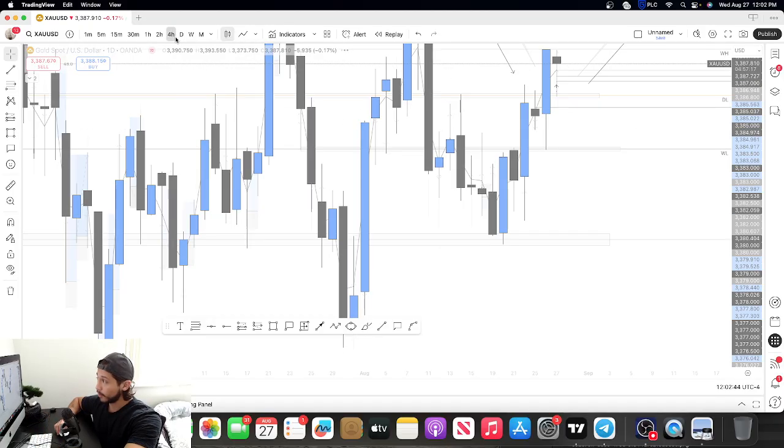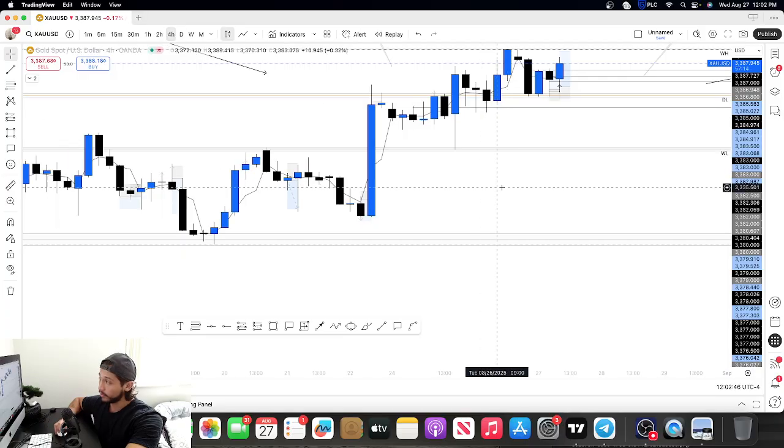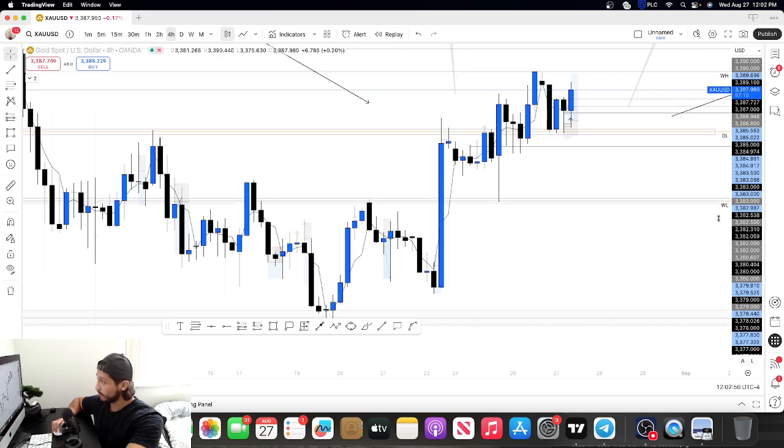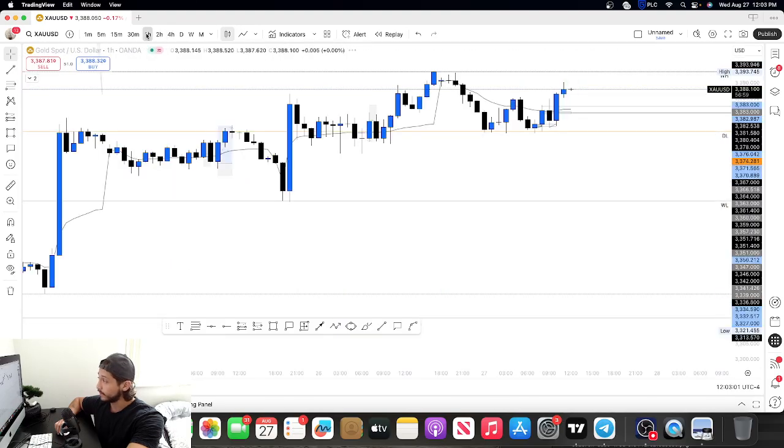So if we go down into a 4-hour time frame perspective, the 4-hour as well is very much bullish. So this entire week we've been kind of bullish already. Well, a very good bullish market with gold, right? We have respected this Monday lows over here, which was the first higher low, the next higher high, the next higher low, retest any type of structure, and we just continue bouncing up from levels to levels.